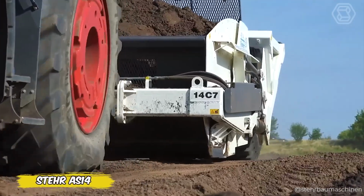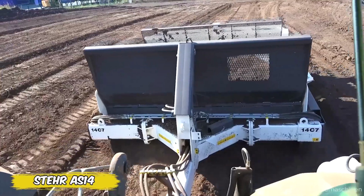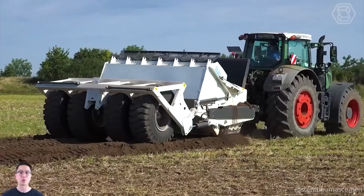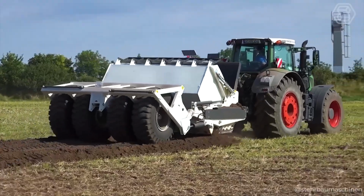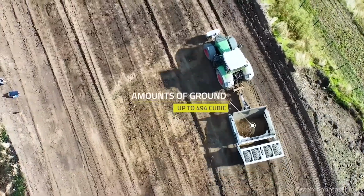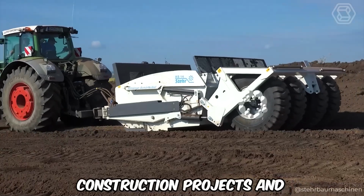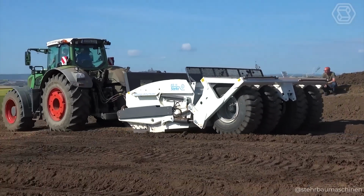Explore new horizons in construction with a Steer AS14 tractor and hitch, capable of producing up to 500 horses. This incredible piece of equipment is designed to move huge amounts of ground, up to 494 cubic feet, so it's ideal for large-scale construction projects and surface mining operations.